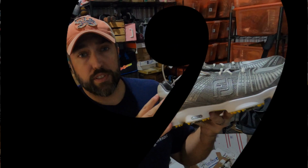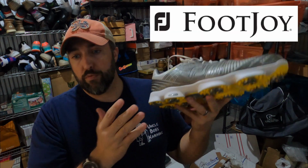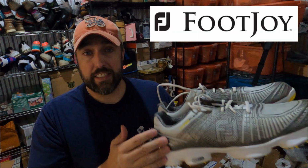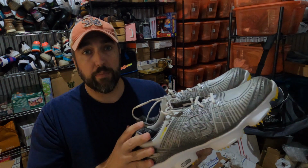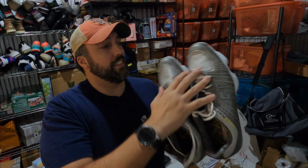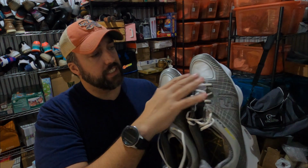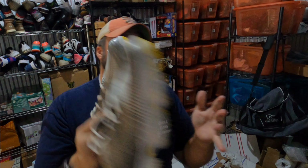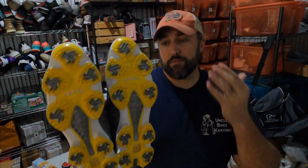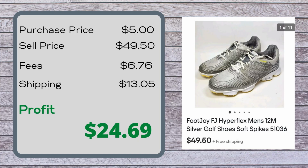So if you ever see these FootJoy Hyperflex golf shoes at a thrift store or garage sale and they're in halfway decent condition, you probably want to pick them up. I paid $5 for these from a little independent thrift store, and the tops of them are pretty nasty. They're heavily stained up here, even some staining on the side. The bottoms, though, are in really good condition, so they're structurally real nice shoes. Paid $5 for them, and even with all the dirtiness, they sold for $49.50.